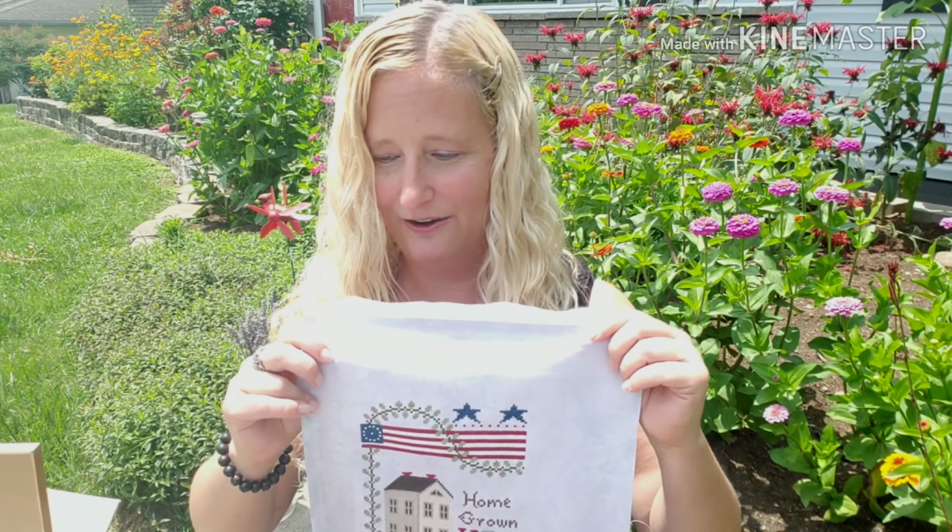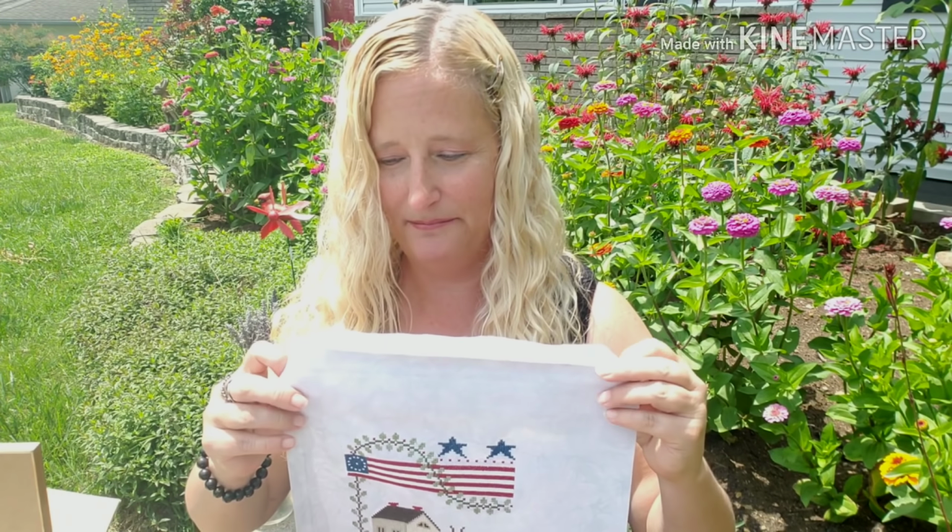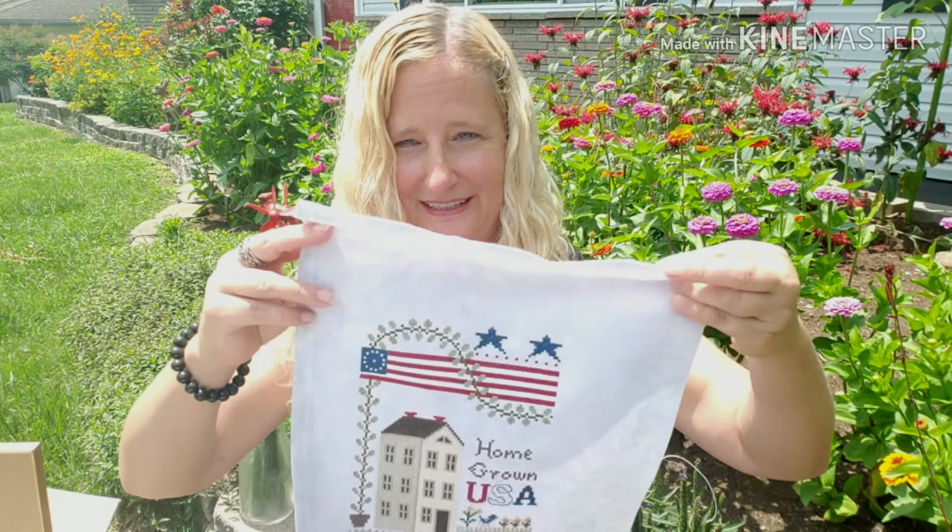So let's look at this piece. This is done on 28 count Stonehedge by Color and Cotton. And I did personalize the piece. It says Homegrown USA. And like I said, this is a gift for somebody. So much love, Homegrown. I know you will truly appreciate this piece, and it really came out beautiful.